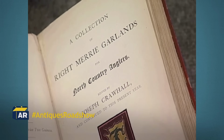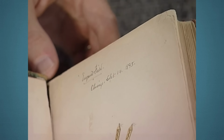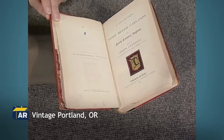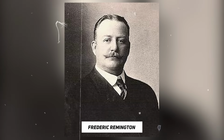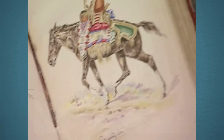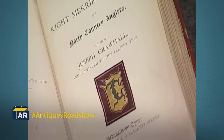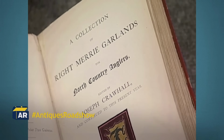Books are treasures of knowledge, holding captivating stories beyond their pages. Such is the case with this fishing book, a collection of Right Merry Garlands for North Country Anglers, brought forth by the guest. With ties to literary figures Eugene Field and Frederic Remington, it promised an amazing journey into the past. It also contained sketches by Frederic Remington and a watercolor drawing, adding to its allure.